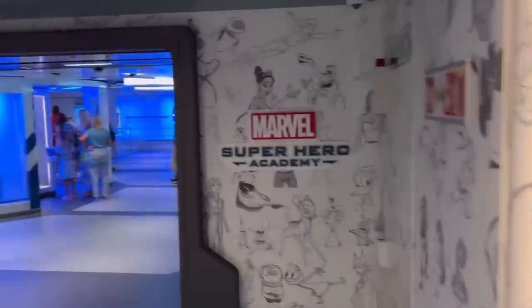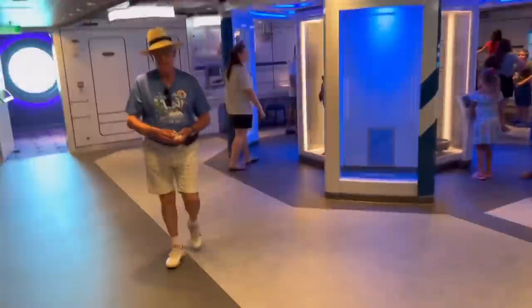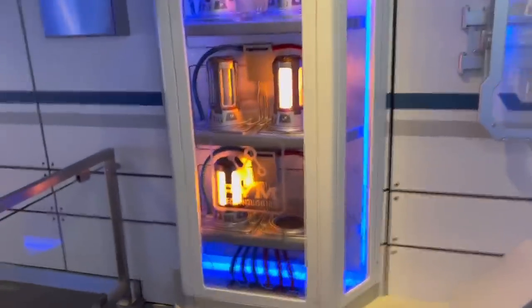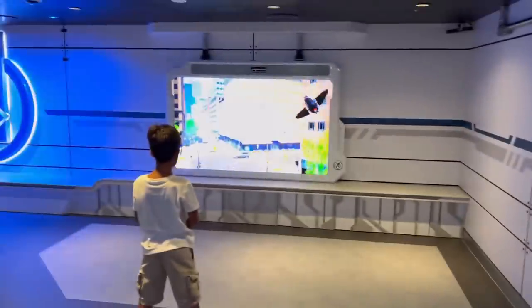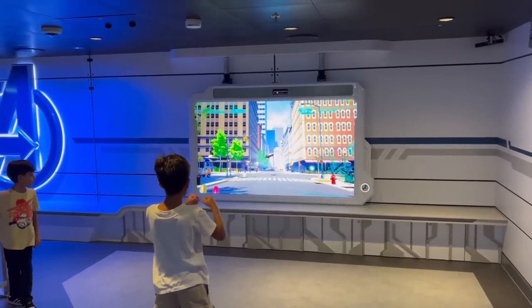Now we've got the Marvel Superhero Academy over on this side. Look how cool this is inside here. Such a cool way to get involved with your favorite franchises. You've got Pym Technologies, you've got this going on. Look at this. This kid's playing as Iron Man.